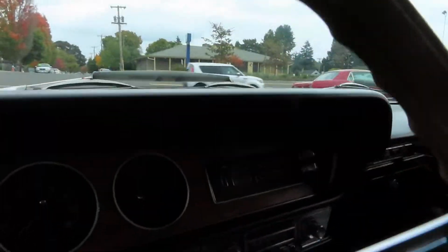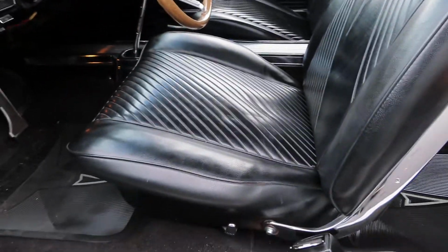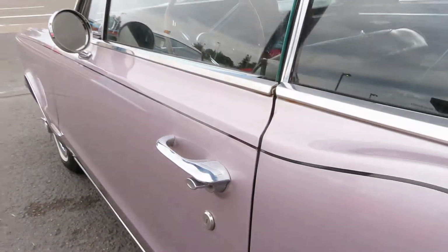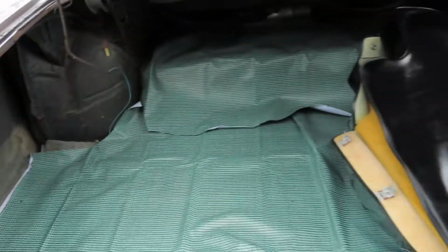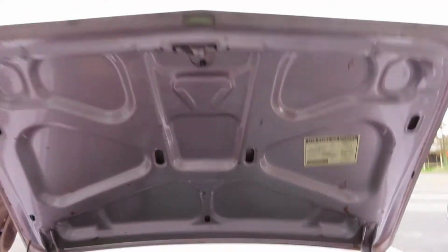The radio works. It's got the remote for the outside mirror too. Pretty nice. Trunk, very presentable. We bought a new carpet, but we got the original mat, so you can see it. There's no rust issues whatsoever. The car cover, everything very nice. Take the top off.